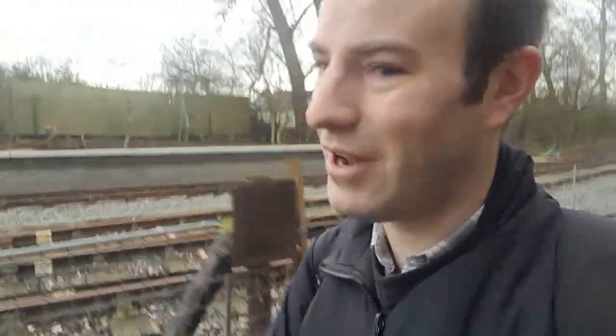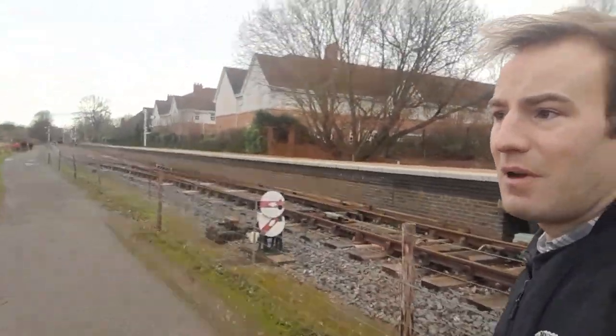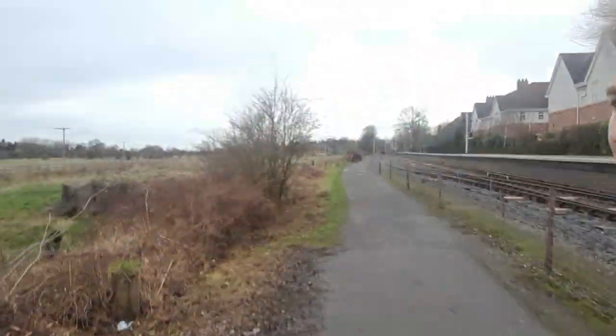I'm thinking possibly when it does happen, it'll be a bit of a walk. I might come by train and walk, if it's a nice day, up the old track bed to catch a train here. So as you can see, that's the new railway station. You can see across the valley over there.